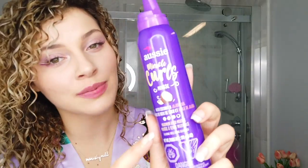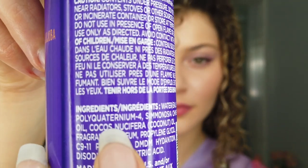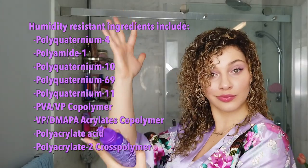See, this product specifically has pretty strong hold. And it's got one of the best humidity defense ingredients in it, polyquaternium 4. This ingredient will create a film over your hair in the best way. It'll maintain your curl retention even in high humidity. It is definitely an ingredient that you want to look out for in your mousse or your gel. And some other really top humidity defense ingredients are these guys.